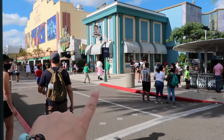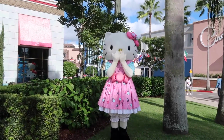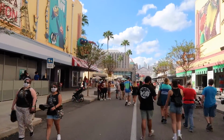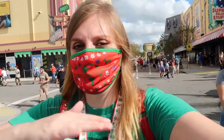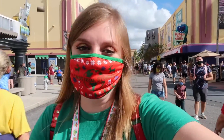And wandering around, just experiencing Universal is enough of a present for me. Oh, Hello Kitty. I just wanted to say Merry Christmas, Happy Holidays. Have a good day. You look so pretty. Bye! Oh, shucks. See? That's all the present I needed. I'm not gonna make any comments about how busy it is today, but here you guys can see. It's busy. That's the only comment I'm gonna make. This is one of those trips where I honestly just want to wander around. I do not plan on riding any rides. I just want to see all the holiday decorations. So I really don't care if it's super busy.